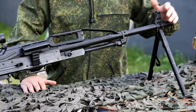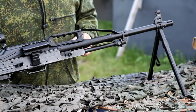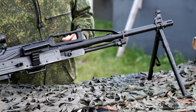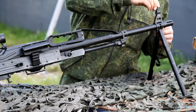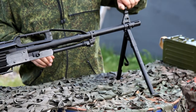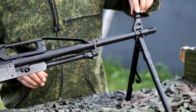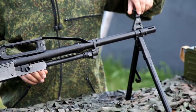Further to the front we have our front sight, and I promised you to show the working of the front sight adjustment tool. So you just take your adjustment tool, put it above the small pin inside, and by turning it left and right, counterclockwise and clockwise, you can set the height of the front sight post.